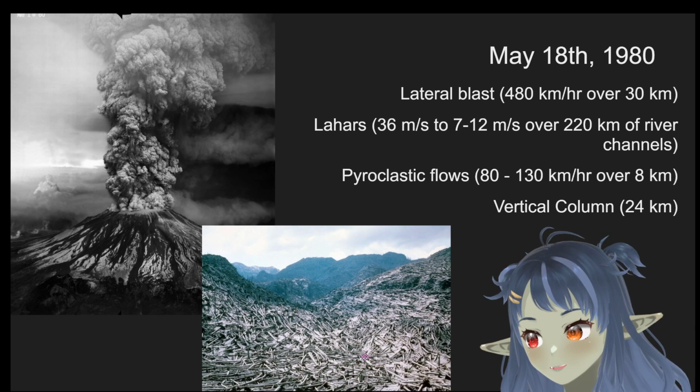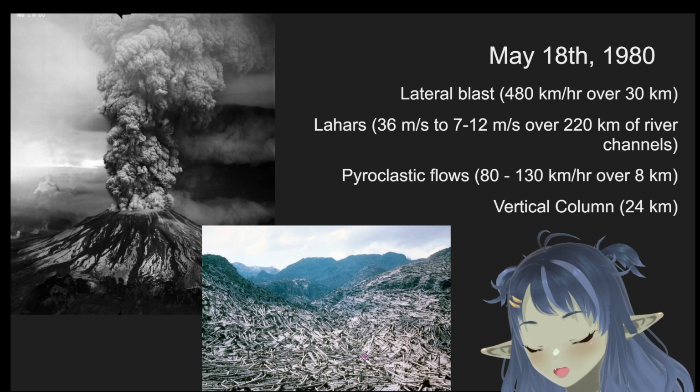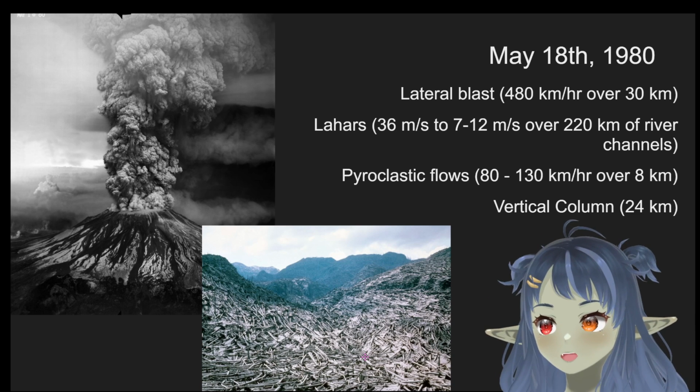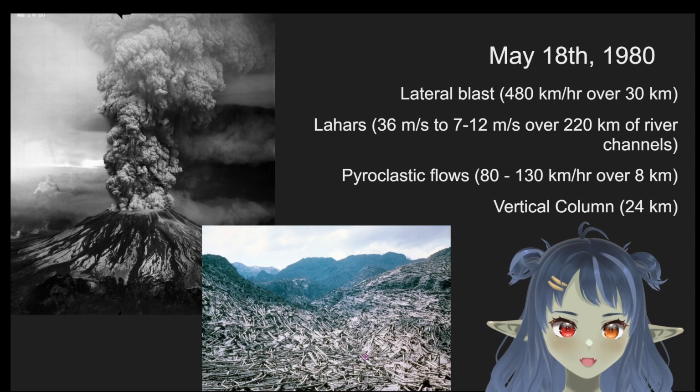This just goes on and on and on. If you visit Mount St. Helens today, all of the trees are still knocked over. You can still see all of the logs, and you can see how far you are from Mount St. Helens. It's a pretty eerie sight to behold, but I do recommend all of you to visit Mount St. Helens if you ever have the chance.